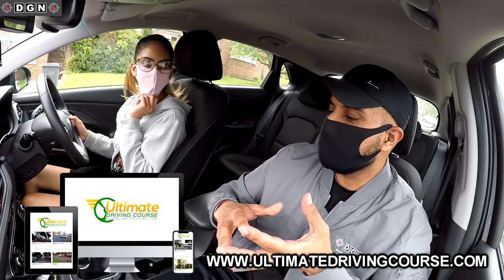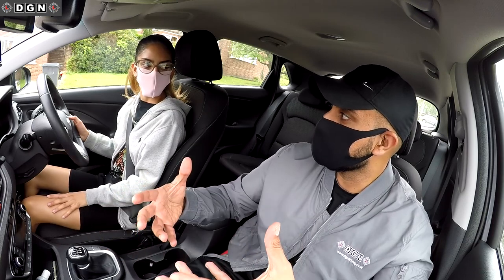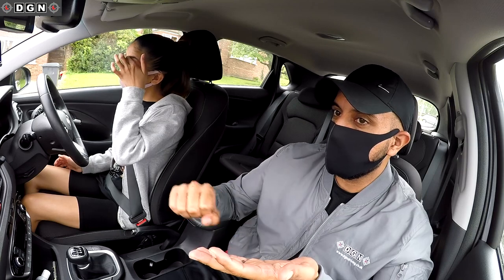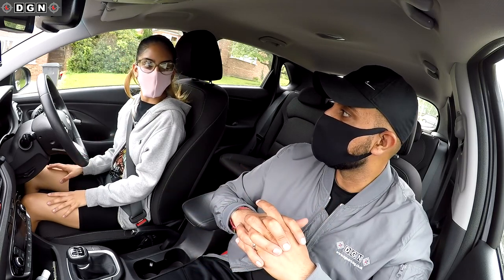But then when you get back in the car, make sure you check it's in neutral. You put it into neutral before starting, before moving off. So you get that? You see some people leaving it like that, especially on hills. It just gives that extra security as well.